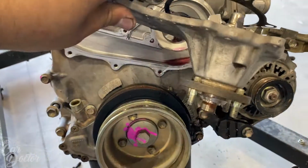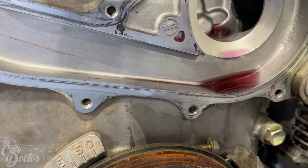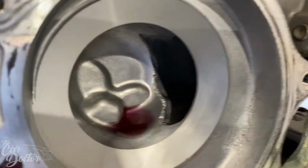I just got the water pump off, and look at that. Looks like they took really good care of this truck and had it with antifreeze as well, so the inside of the engine is super clean. Wow, that's really nice to see.